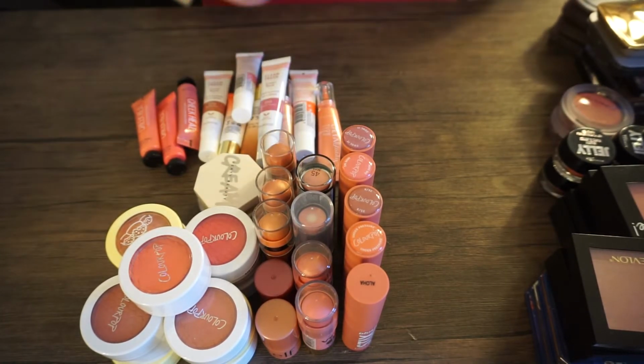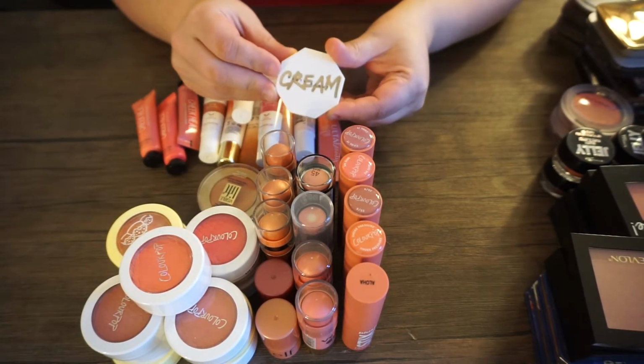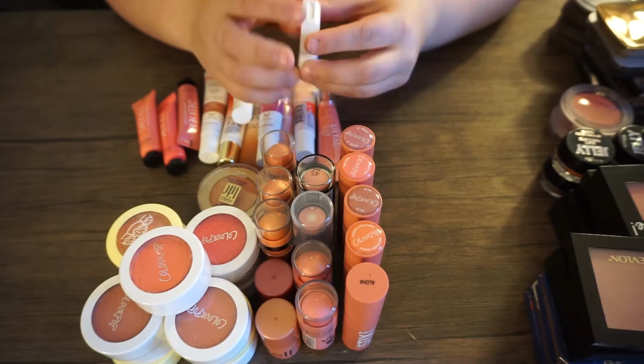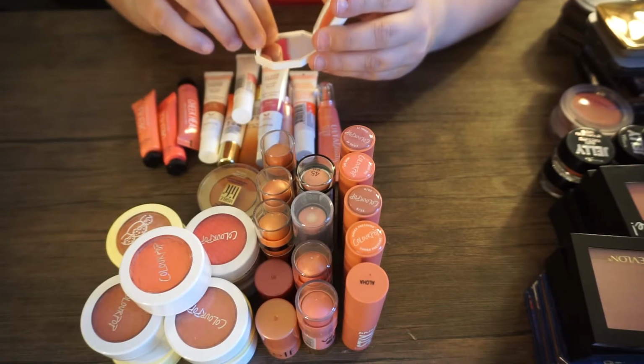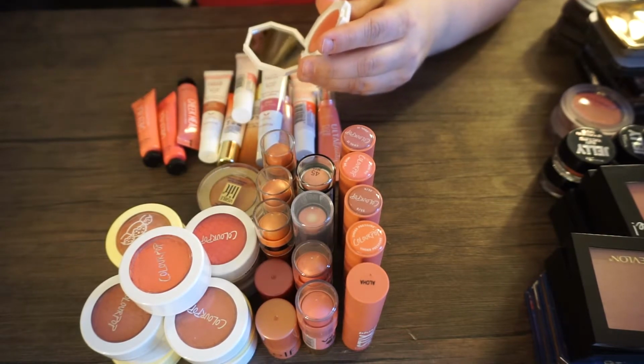Love these. I have just one for now, of the Fenty Beauty cream blushes. I still have my little thing on the mirror in here.